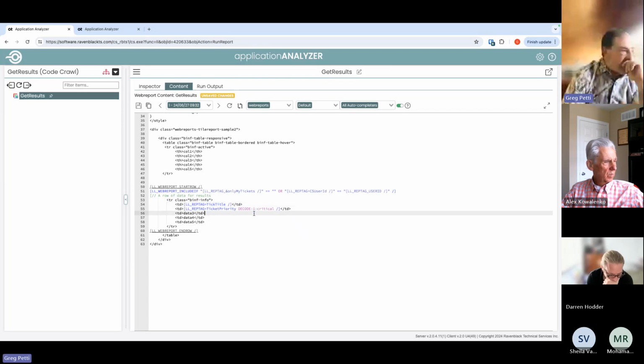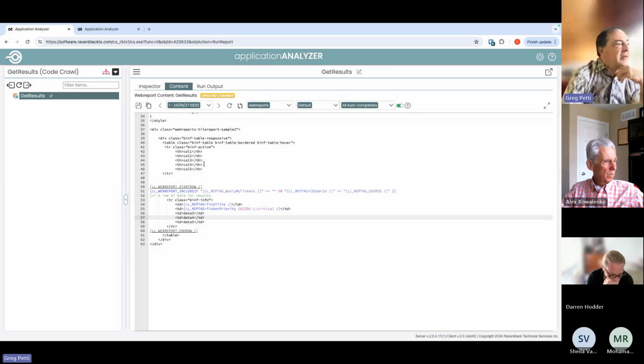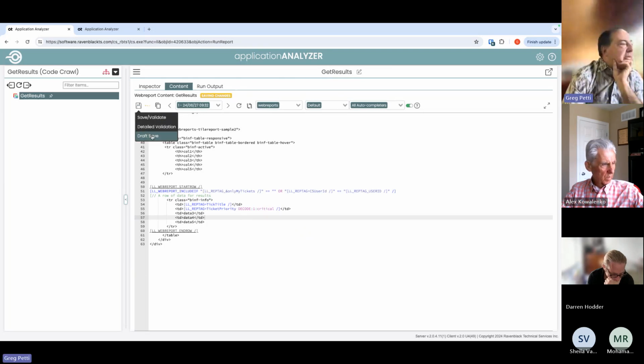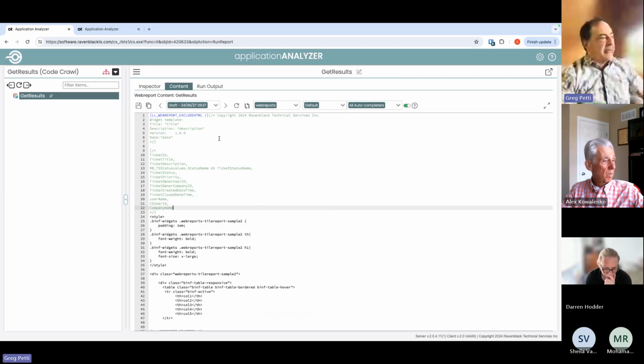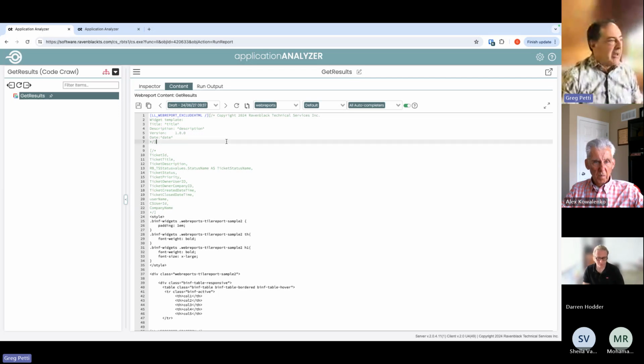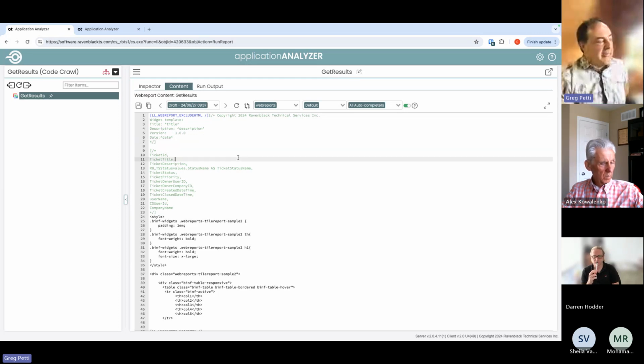I won't build all of these, but creating these is quite quick and easy. I'm going to add this, and one of the things we can do with this is a draft save, which is unique. It allows us to save something. It doesn't actually affect the executing web report if it's live, but we can do it quite quickly and without having to create another version. And then we can go back and delete them if needs be.